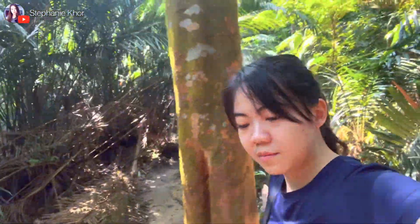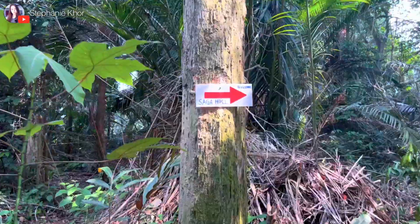Right now we're turning back because we're not going to the waterfall in that direction anymore. That will take us another 3 hours. So we're walking back and it would take us about maybe another 2 hours to reach the place where we started.